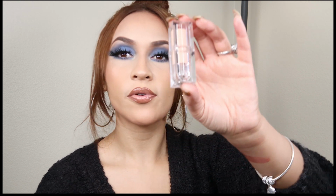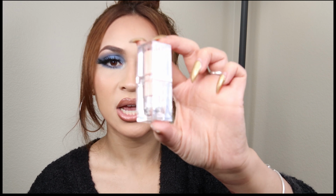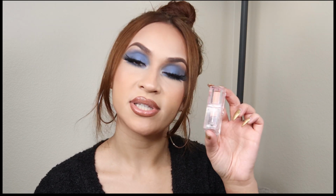Now I only have one of her lipsticks. They do come in very, very small packaging. This is the only thing I do not like about the lipstick. I am a lipstick freak. I have so many lipsticks, and for me, if I'm gonna pay a certain dollar for something, I wanna get a lot of product out of it. So for this lipstick right here, you don't get that much.